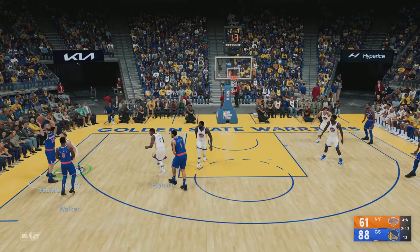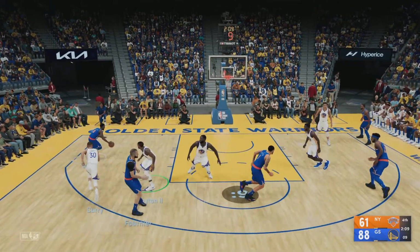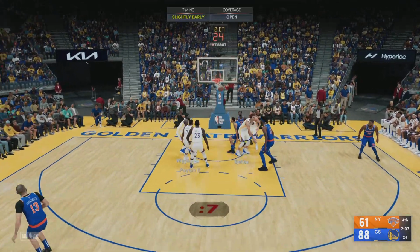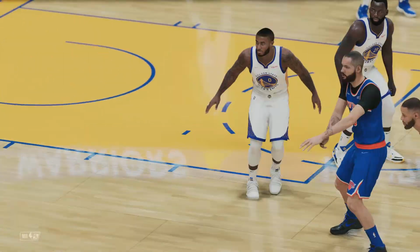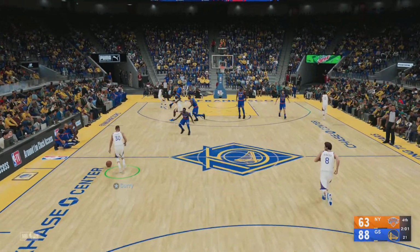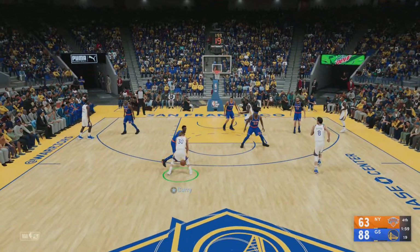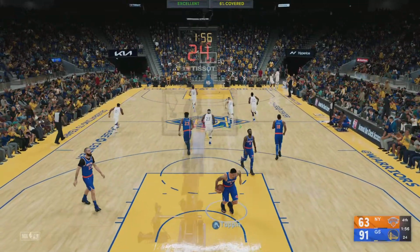Fournier on the wing. Walker with a screen for Fournier. Back to Walker. And he drops in the layup. Ooh, he could have dunked on that if it wasn't for Green. Sound player. And if his teammates are open, he will deliver the rock. Stays in the game. On the arc 7 times here in the fourth, and been successful 3 times. Curry gets the bucket.